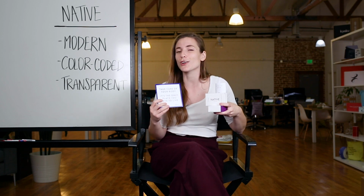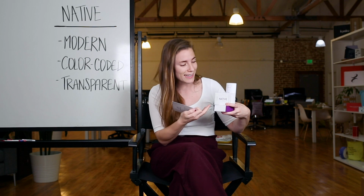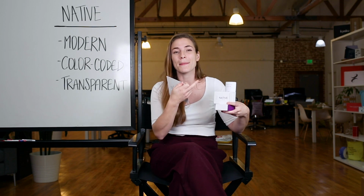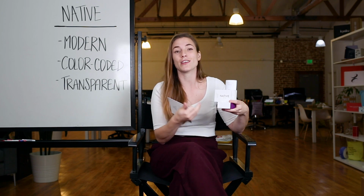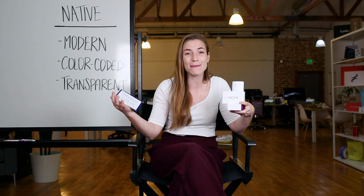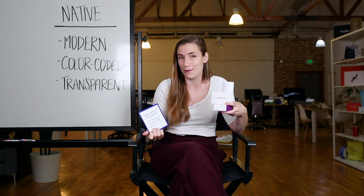Second, it's color-coded. This might be lost on you since I showed just this one scent combination of lavender and rose, but every scent has its own color-coded colorway. So that means that if you love a certain scent of Native, then your entire cabinet is going to be filled with one color-coded design. Very clean, again, very modern.